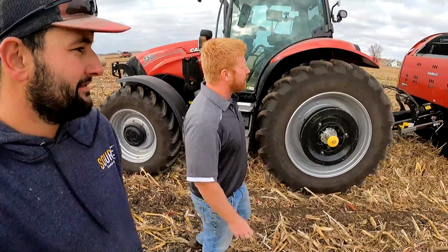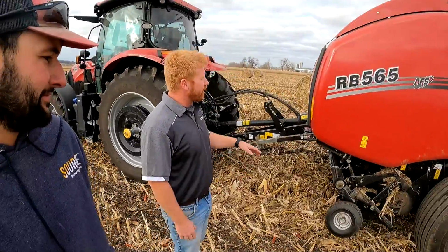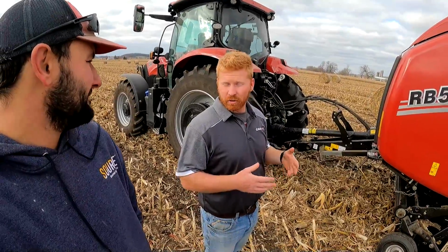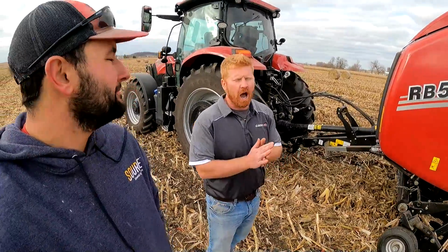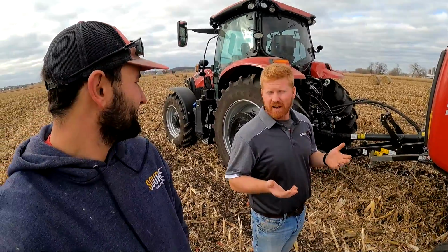When we come over here to the baler, we have the RB 565. When we talk about the nomenclature, RB means round baler. Our 5 is going to be our baler width. And then 6 being 6-foot tall bales, so 72 inches, your diameter. Pretty common for this area. The 5 is the series, so the 5 series has been out for a long time.